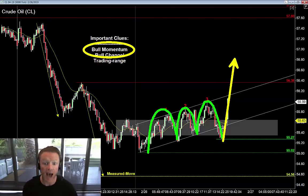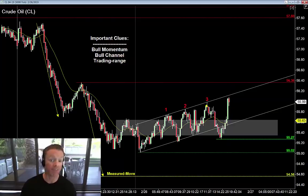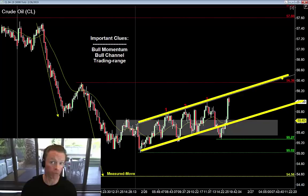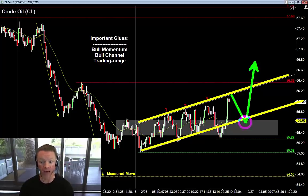So now that we have that bull momentum shift, now we can start looking for buying opportunities at levels of support. Now, where can I find levels of support here? Well, I've got a bull channel. And this bull channel may or may not hold very long. A bull channel tells me to look to buy the low of that channel.